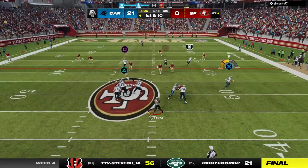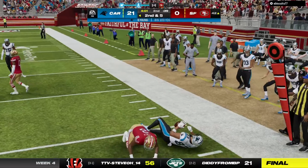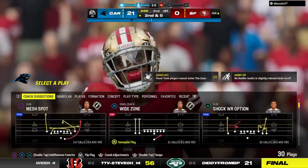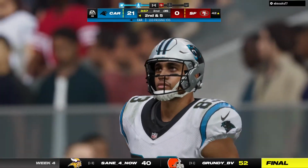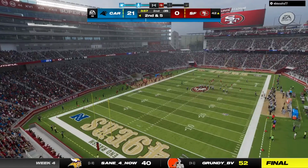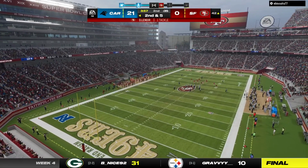Following the interception, Young. Open man is Higgins. So 5 yards here, 5 on the play, and that will bring up second down. So much goes into a successful play, doesn't it? How about that play action there? Freezing the defense just enough to bring the tight end free downfield for the completion.